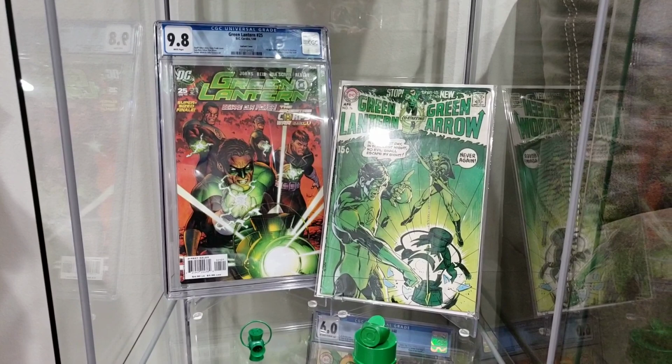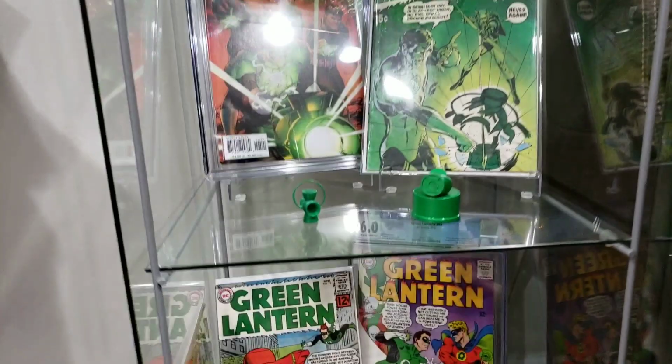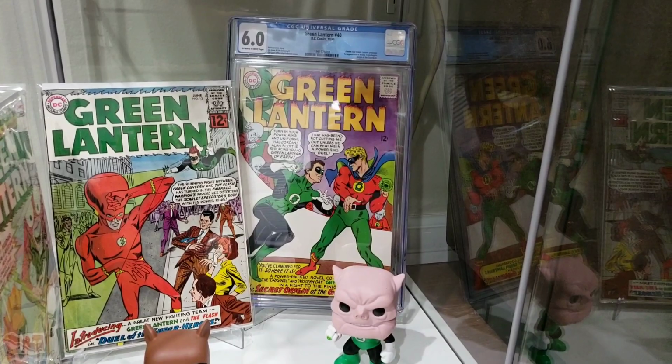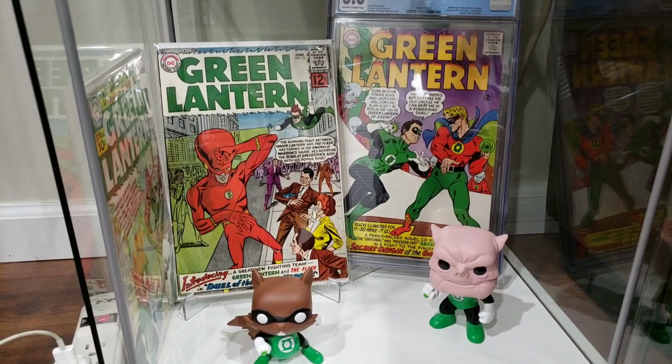Right here, Green Lantern number 6, the first Bronze Age book, Neal Adams cover, some ring, a ring, a lantern, and then down here a couple more Pops, Kilowog and Chip, and Green Lantern 40, which is, I believe, the first Golden Age, Silver Age Green Lantern meetup, as well as the origin of the Guardians. And then here to the left is the first Flash Green Lantern meetup or team-up.